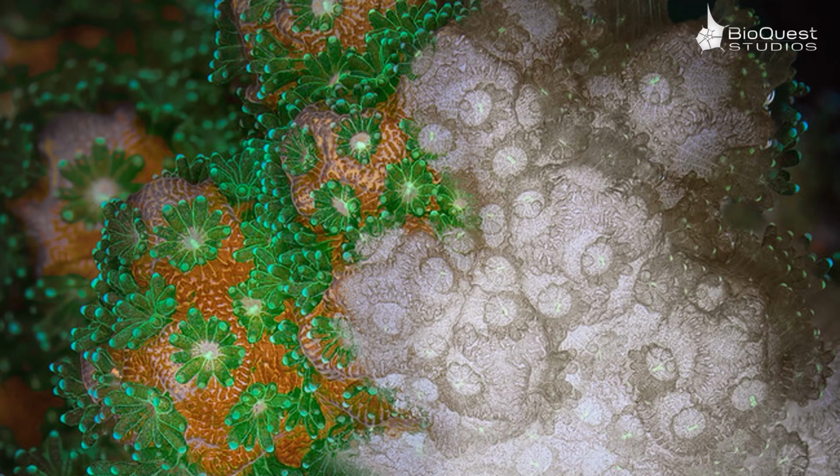Ultimately, we must move away from simply documenting the demise of coral reefs to exploring sustainable interventions that can increase corals' resilience to climate change. Without such interventions, such as probiotics, coral reefs simply will not survive.